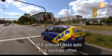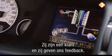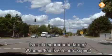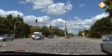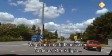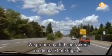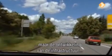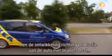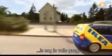Ikea is using this vehicle for doing standard jobs. It is in customer hands, and we get the feedback from this cooperation. Is there a date set for production of these vehicles so that I can buy one in a dealership? We don't talk about introduction dates right now. We are working on being fast to the market, and it is something where the infrastructure and the development, the production development of the fuel cell powered vehicle has to go on.